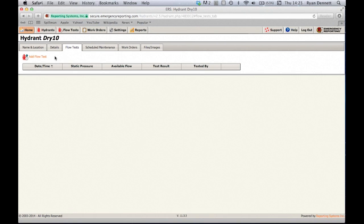Flow tests: the way that the flow tests are set up in here is meant for a pressurized system. So many of us, yearly, if we have a dry hydrant, will go out and flow test to make sure that it's still putting out the amount of water that it was when it was installed and calculated. Currently, we're not able to add a new flow test here because the formula that's needed is based on a pressurized system.